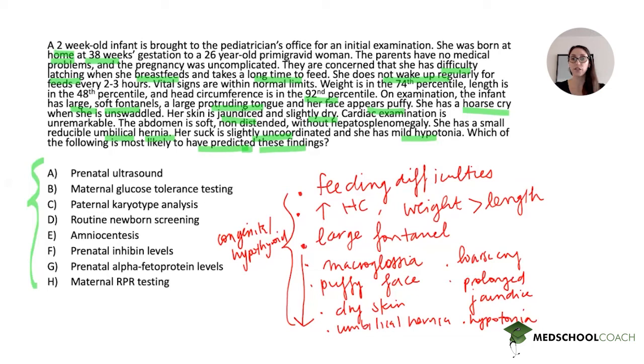But some of the more specific findings for congenital hypothyroidism, as we'll discuss next, are the hoarse cry, the prolonged jaundice, the hernia, and the macroglossia, as well as the large fontanelles. Now, we'll learn about congenital hypothyroidism, and what we'll learn is some of these features and about the diagnosis. So looking at some of these answer choices, this really depended on your ability to identify this syndrome and then to know that this syndrome could not be predicted by any prenatal screening.